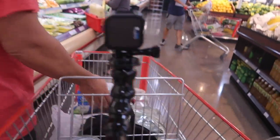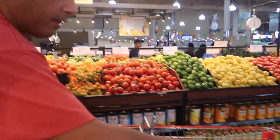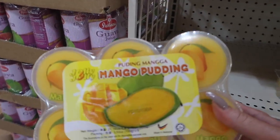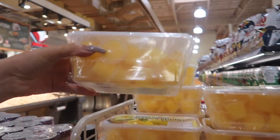All right, you got your pick. I picked some bok choy for our vegetables. Mango pudding? That does sound good. Little mango puddings. Look, for when you just want a little bit of pudding.